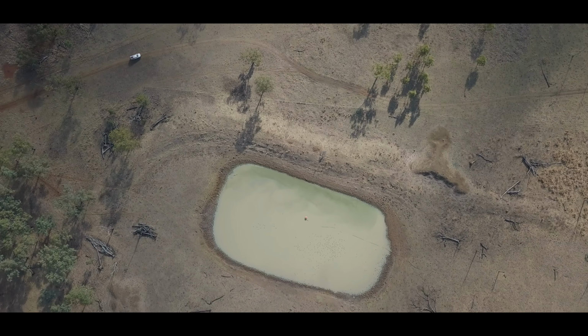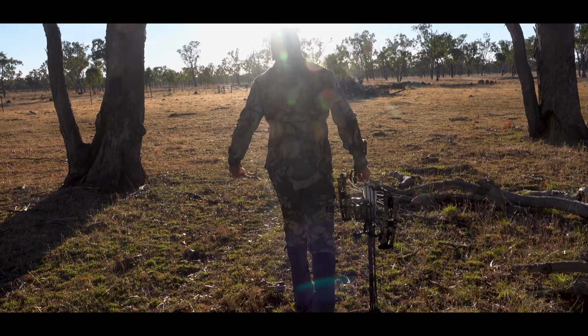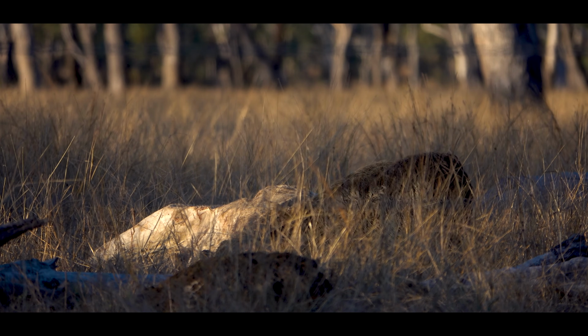After checking out some new dams at the back of the property, it was time to return to the carcass for the afternoon's ambush. As we approached the carcass, to our surprise, a young boar had already begun feeding. Closing the gap, we too set up 30 metres off the carcass, waiting with anticipation.